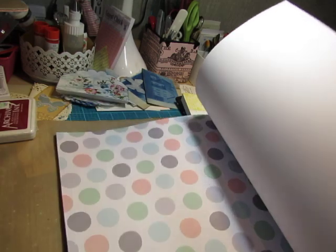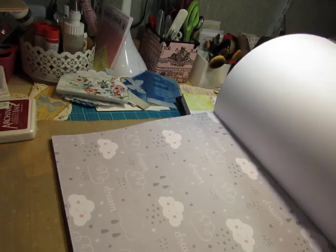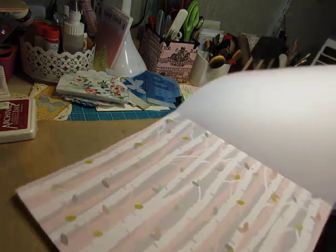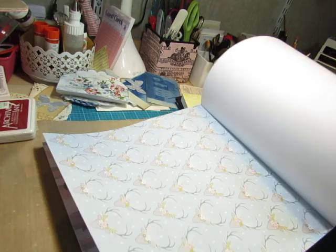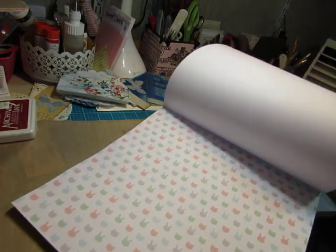Love those big polka dots. This one's cute. Alphabet with the bunnies. Some more clouds, and it says dream. That one looks more babyish. Just kind of an abstract flower pattern. This one has birch trees. I love that. Keep smacking my little light here. And this one's cute with the deer head. Little bunny and animal silhouette heads. Animal head silhouettes.